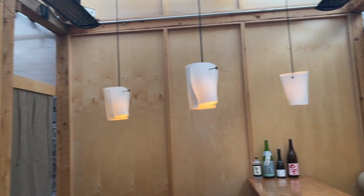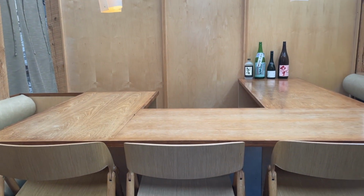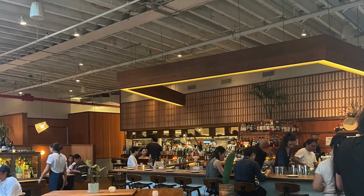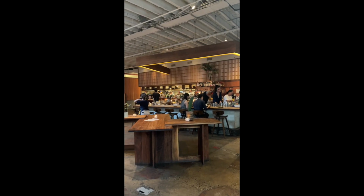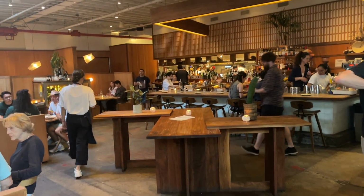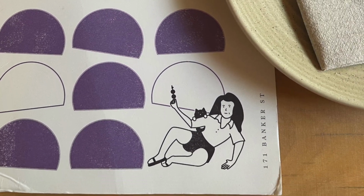And Rule of Thirds is a Japanese restaurant, and the focus is on transporting Japanese home-style cooking. And really the idea of fostering community, because there's all these different areas where you can sit in. There's a bar and lounge area where you can sit in and perch, which is a bit more communal, or you're waiting for your table and you want to have a snack. There's these private little rooms that you can hire out for a group. We had a table in one of the back areas of the restaurant.